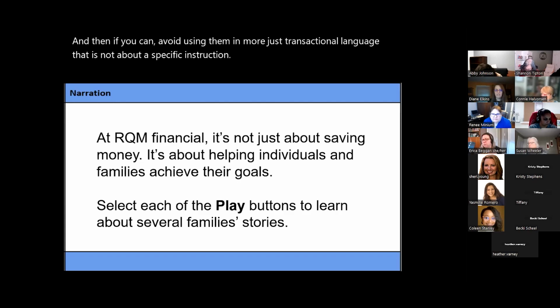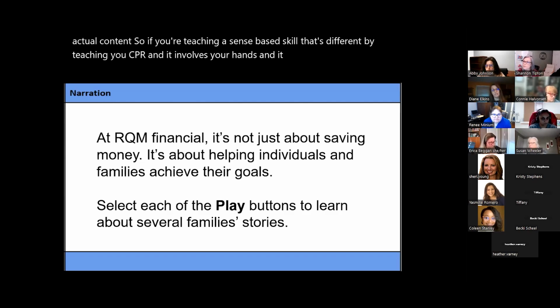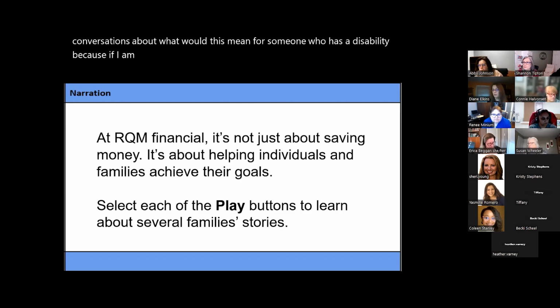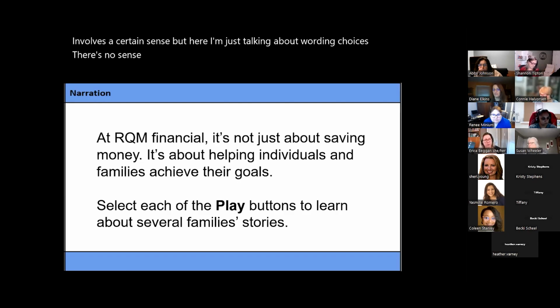But hear, see, look. Now you also want to consider the senses used in any of your actual content. So if you are teaching a sense-based skill, that's different. If I'm teaching you CPR and it involves your hands and it involves listening for breath sounds, that's a little different. And I would encourage you to have conversations about what this would mean for someone who has a disability. Because if I am deaf and I am near somebody who collapses, I want to be able to save their life. Help me save their life. So you might actually want to even change how you teach a skill if that skill involves a certain sense. But here I'm just talking about wording choices. There's no sense-based skill in this content. So again, this is something you can just start doing tomorrow.